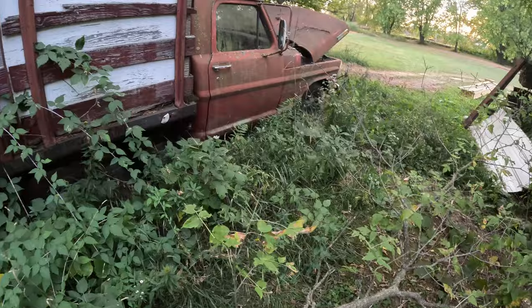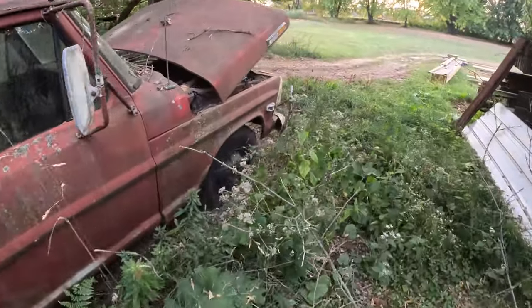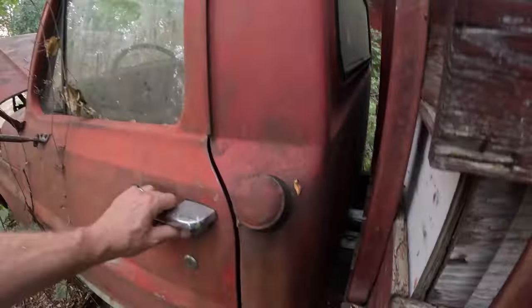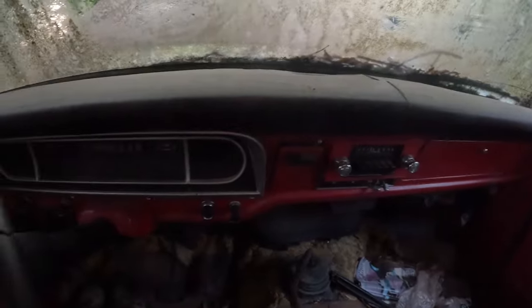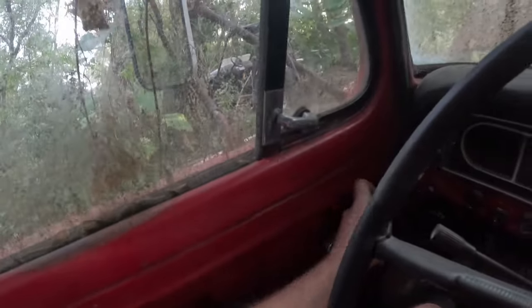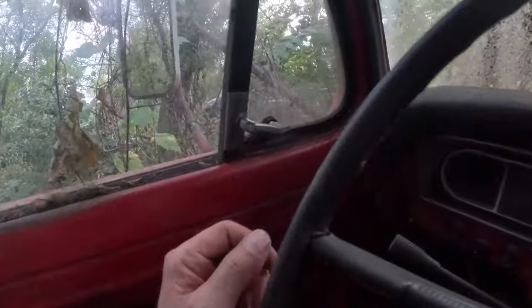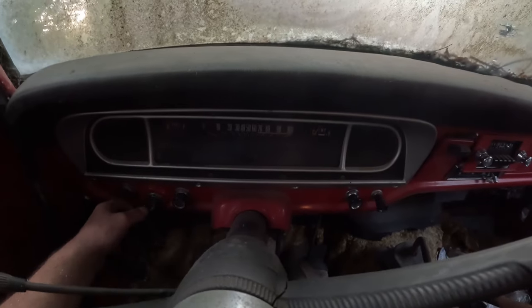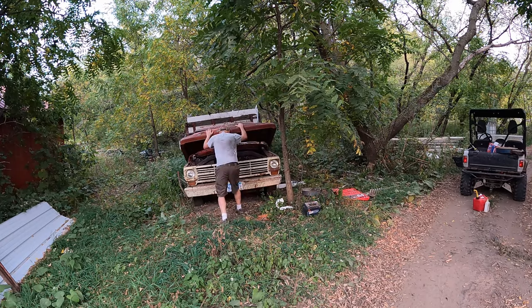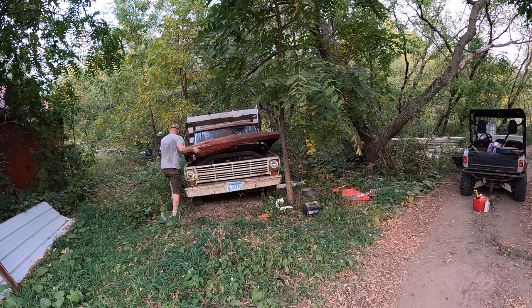All right, let's see if this thing will move out of a hole that it's been in for way too long. Let's do this. I sprayed a little gas in the carburetor, put some in that. Ooh, does this window work? Huh. Why would I even ask? Oh, should I put the hood down? We're going down. Timber.